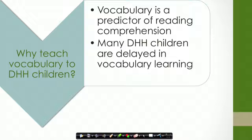You'll remember from Dr. Lederberg's presentation on the simple view of reading that reading comprehension has two main components. There's the word decoding or recognition and language comprehension. To understand what's read, children need to understand the language in which they're reading. So decoding words into speech or sign is necessary, but it's not sufficient. If they decode the word, but it's not part of their lexicon, not part of their own personal vocabulary, they're not going to be able to understand what they read.